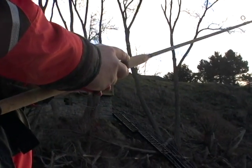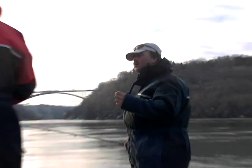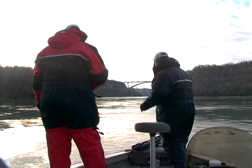The biggest mistake most people make down here is they tend to drift too fast. Yeah. And you really got to be on the trolling motor. It's key. Keep the boat moving in the right direction and keep it at the right pace. This is generally a pretty good spot right in through here.